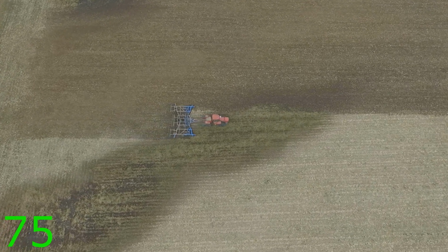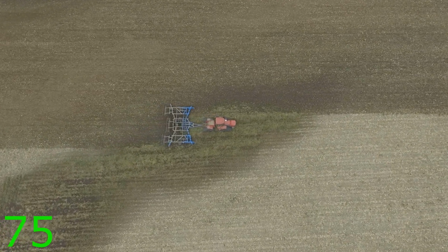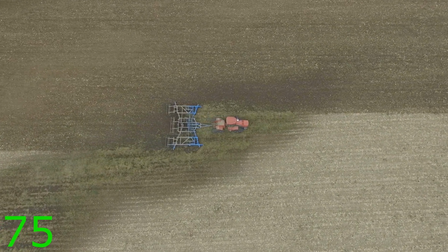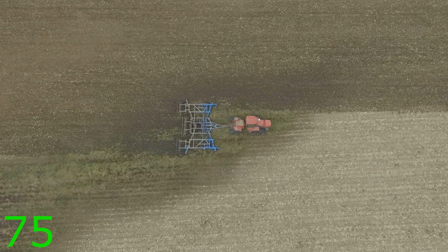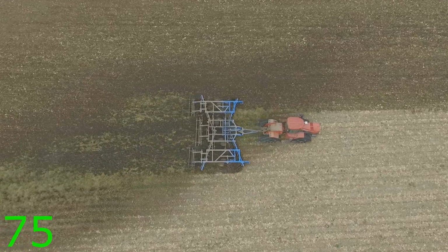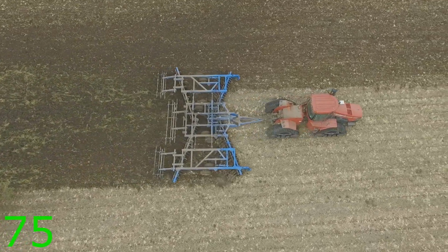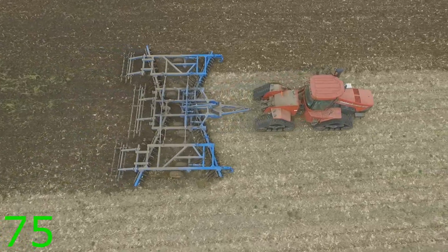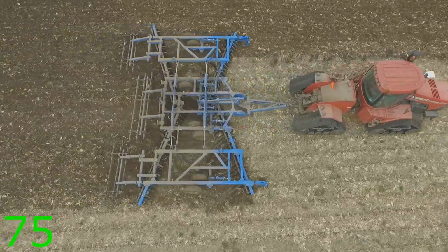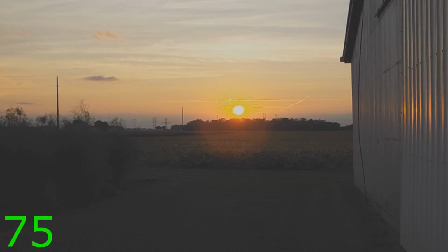All right, so we're coming in. He's going through the spot, and even if he was disking a little deeper, you would still see some green, because that's a lot of material for a disc to get rid of. So it's actually doing a fairly good job. The only way to really get rid of that completely by working it would be like a plow, just completely turn it under, and that would probably do it. But these guys don't plow anymore. None of the big farmers plow in the area anymore.